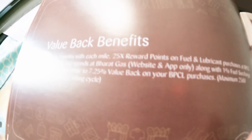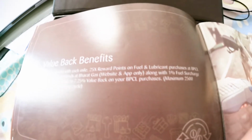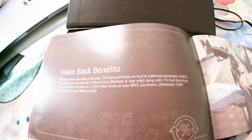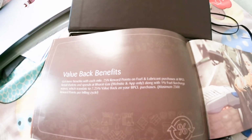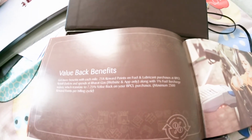And believe me, this is the highest cashback fuel card available at the moment of this video. So this is a very good rewarding point. The reward ratio is very good, rupees 7.25 for every 100. Okay, the only terms and condition is you have to swipe this card, or you can pay through scan also. For that, you have to download a BPCL application, which is Smart Drive. I have downloaded it, and through that you can pay.